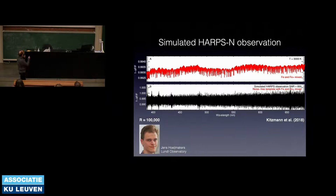So what I did is I basically gave him this high-resolution spectrum and asked him whether he could simulate the HARPS observation with it. Well, he did, and he came back with this black thing over here. Now, you might think that all those lines that you see here in the simulated spectrum are those iron lines. But this is actually not the case. What you actually see there is noise.